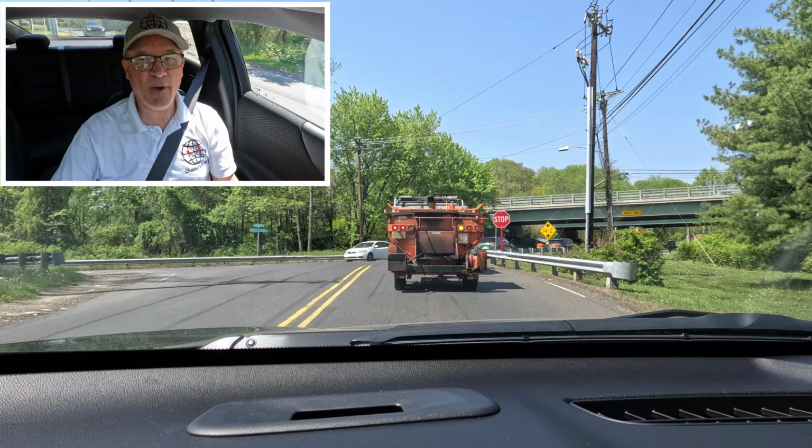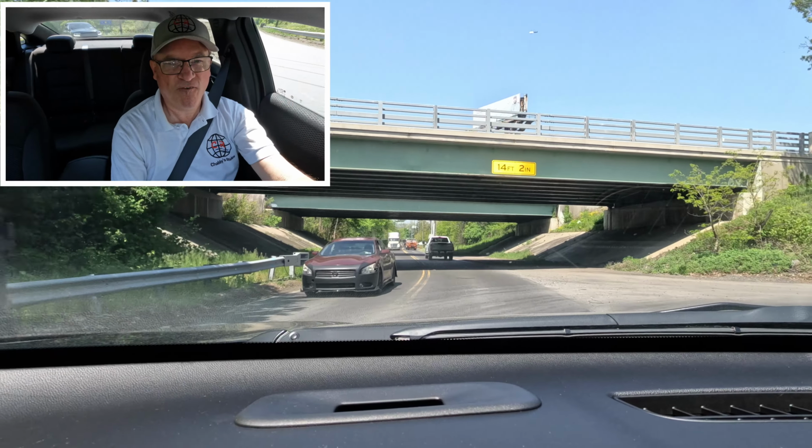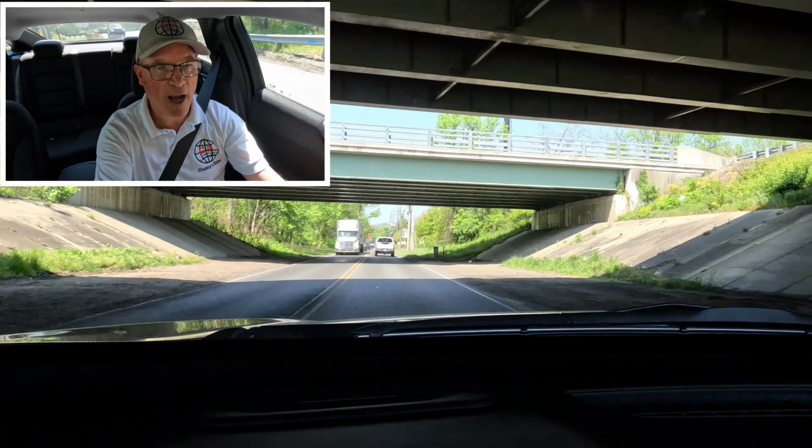Now, gas mileage here is great because we've got the 1.5 Turbo 4 with the CVT. So this is set up for MPGs. Front wheel drive. So you're set up for the MPGs. No problem about that.